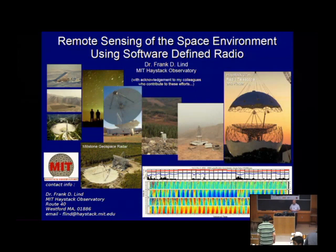So thank you very much for the invitation to speak here. This is a little different audience than I'm normally talking to. I'm often talking to scientists about their instruments and about how we're going to make things happen. I've lived on the boundary of science, engineering, software, and radio for several decades now. And we've gotten at MIT Haystack Observatory to implement a lot of interesting projects.